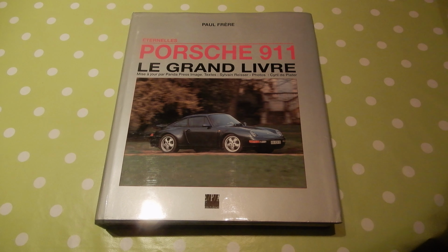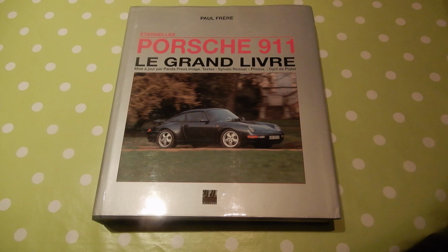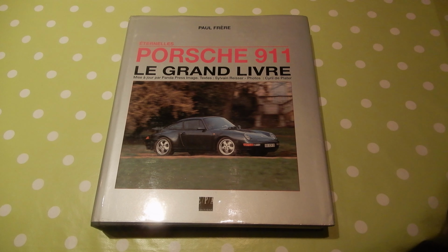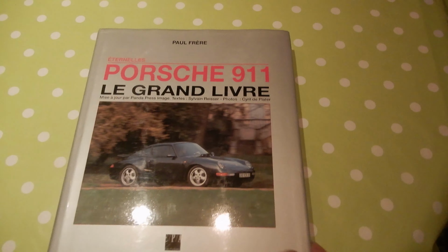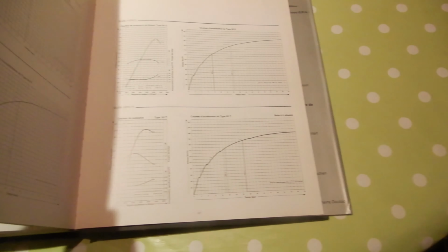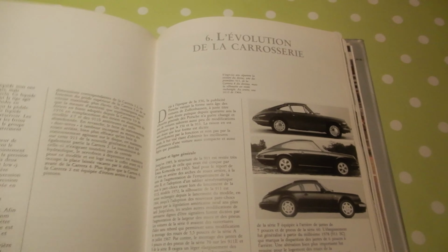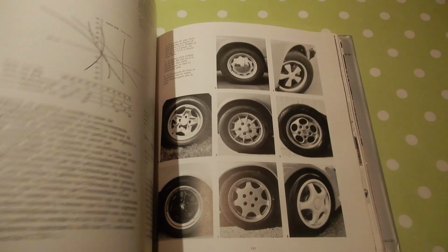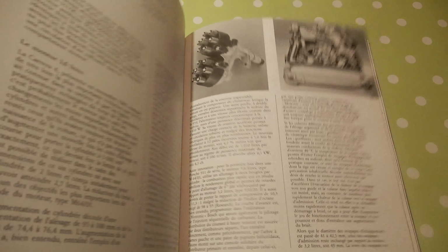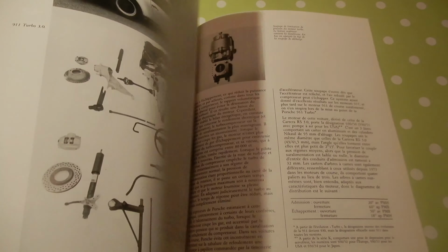One of the best books I have ever read about the 911, written by Paul Frère, writes on the Porsches. Lot of details, model by model, every year, what the options are. Schematics. Later evolutions of the car. Lot of topics on evolutions, every model, what was different from one year to another. It helps you understand very well the 911 air-cooled model.